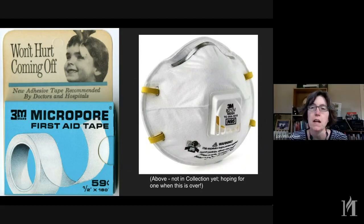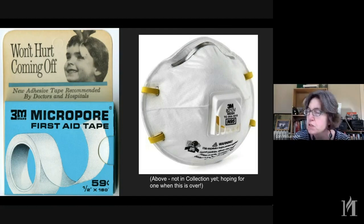The medical stuff. Yeah, they use their expertise in first aid tape. So you've got the tape business going, and it's like, well, we can make first aid tape and then we can make masks and all that stuff. It's really fascinating. As I noted here, the mask on the right is not in our collection yet, but it's the one everybody's talking about in the news, and it's the one that 3M is ramping up production of now.